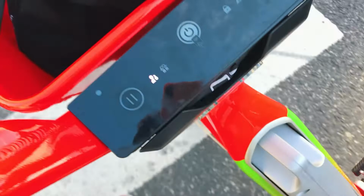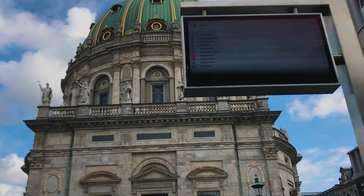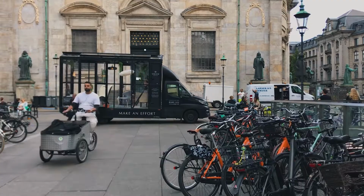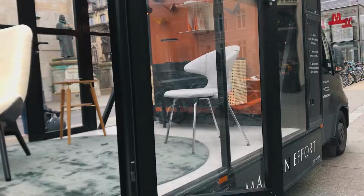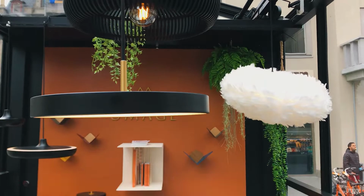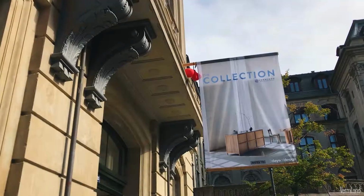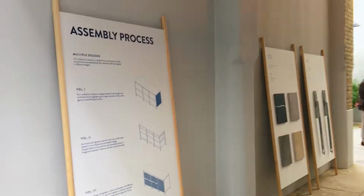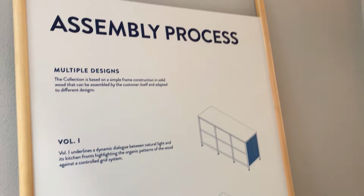A quick bike ride and we are back at the Marble Church. Firm Living is a Danish architecture and design studio that focuses on kitchens that are easy to assemble, take apart, and redesign.